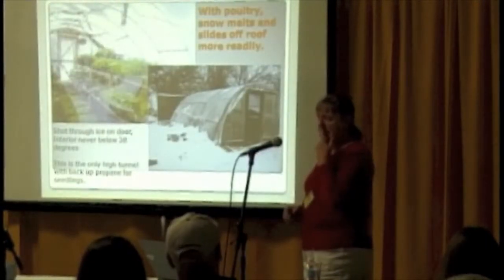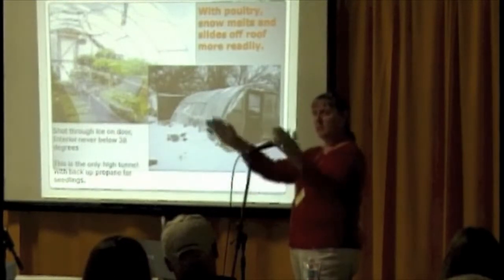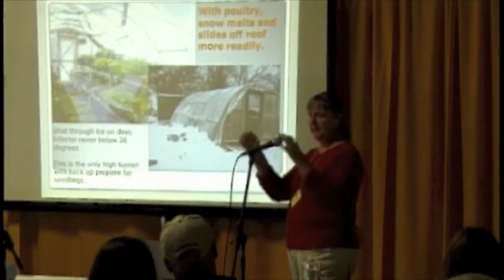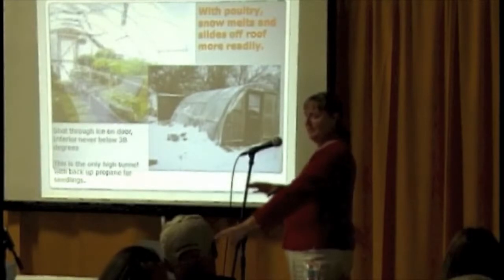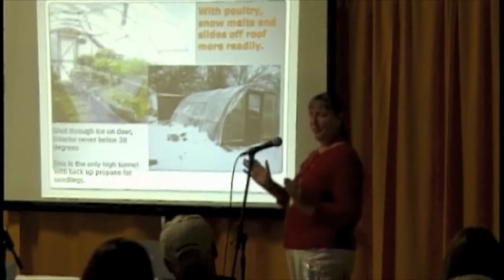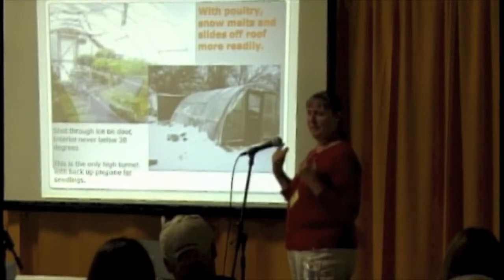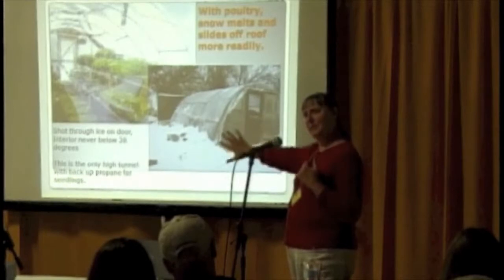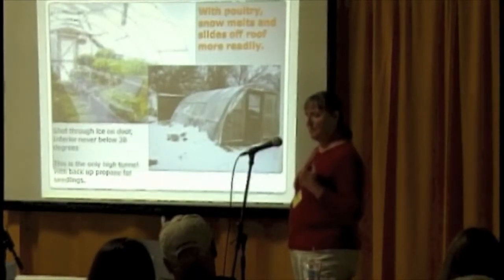This is the Quonset house, and you can see with just having the chickens in it, the snow melts right off. I mean, there's just enough residual heat that it doesn't stick. This kind of blurry picture was taken without opening the door, because it was, I think, 20-something degrees less than that, so I didn't want to open the door if I didn't have to. But that is through the ice on the outside of the door. It was just a sheet of ice on the outside of the door, but the inside was beautiful.